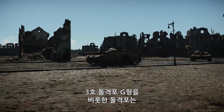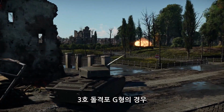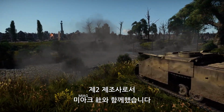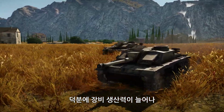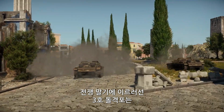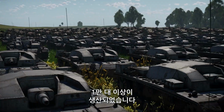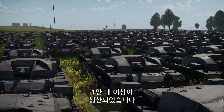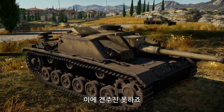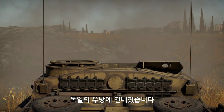The StuG III-G, as well as other variants of the tank destroyer, was produced by Alkit. But it's important to note that in the case of the III-G, Alkit was joined by MEAG as a second manufacturer. Thanks to an increase in production capacity, Germans were able to make thousands of StuGs. By the end of the war, the StuG was Germany's most produced fully tracked armored fighting vehicle, with more than 10,000 vehicles rolling off the factory floor. That's right. Even Panthers and the Panzer IV couldn't compete with these numbers. Some of those tank destroyers were sent to Italy, Finland, and other allies of Germany.